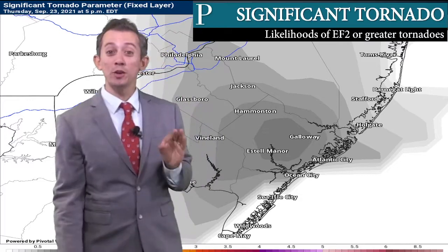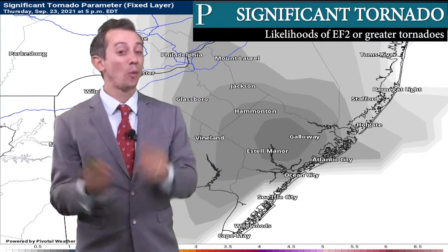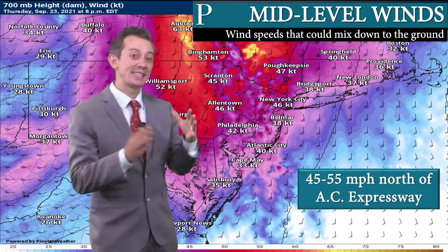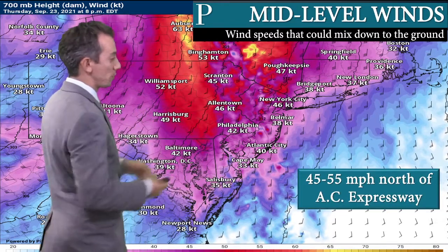If you're caught in a tornado warning, you want to get to the lowest floor possible, away from windows, and you want to get to the center of your building. This is important because if you live in an apartment building like myself, you want to make sure you get to the center of that building, not just even in your own apartment or your office complex.